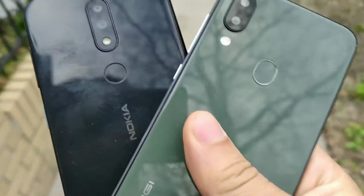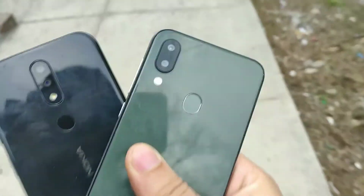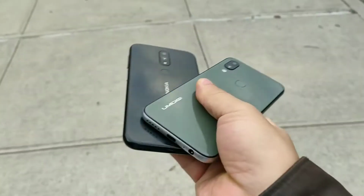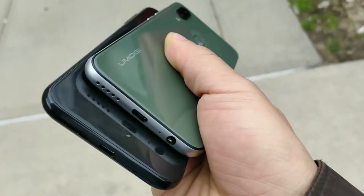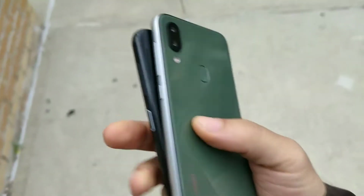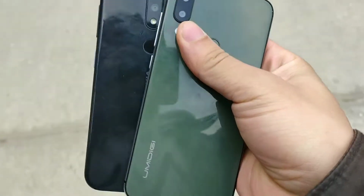So the Umidigi A3X is around $109, and you can get the Nokia 4.2 for $129. What's really cool is both of these devices are actually available in the global market. So that pretty much means anywhere worldwide, in any region, Asia, Africa, Europe, North America, Canada, you're going to be able to use both of these devices, which is crazy.